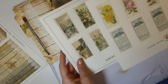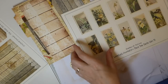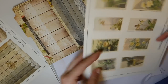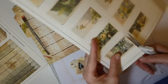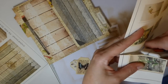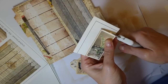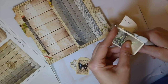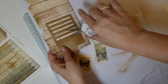So here's the coffee, cigarette cards and the tea cards. Oh, she's got the little birds on there too. I forgot about those. Yeah, I'm sure I've got those in there somewhere. And she's got these in all different colors. You can buy different kits. These are really, really sweet. So I'm just getting these ready because they're going to be put in here.